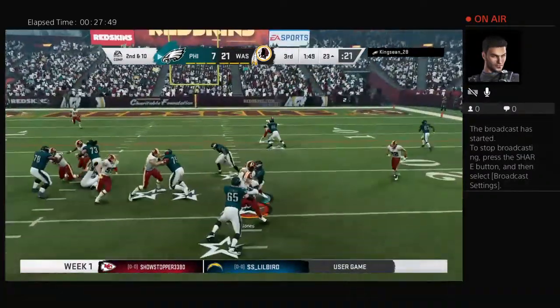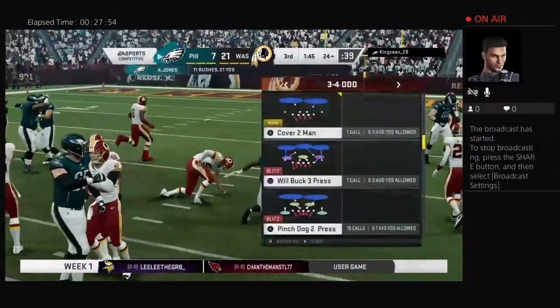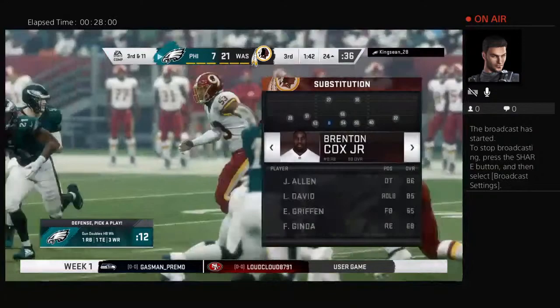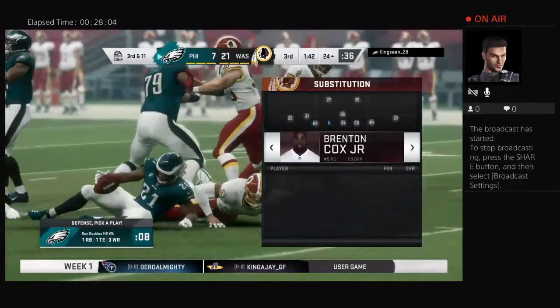On 2nd down now, it's Jones. And this has been a familiar sight all afternoon as they stop him behind the line. It'll be a loss of a yard, and that'll bring up a 3rd and 11 situation.